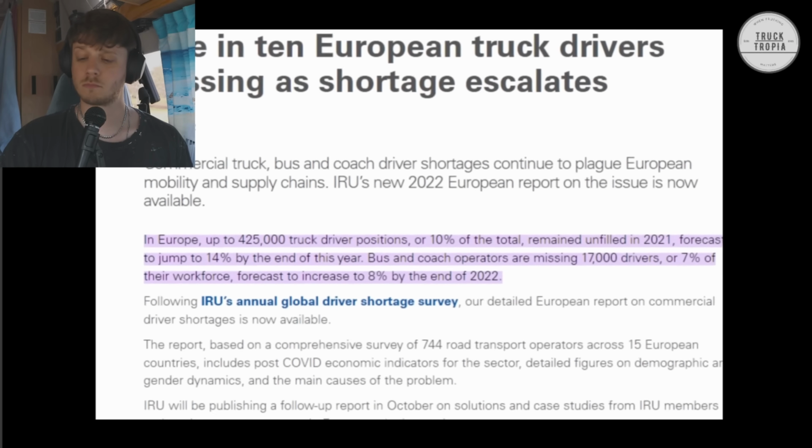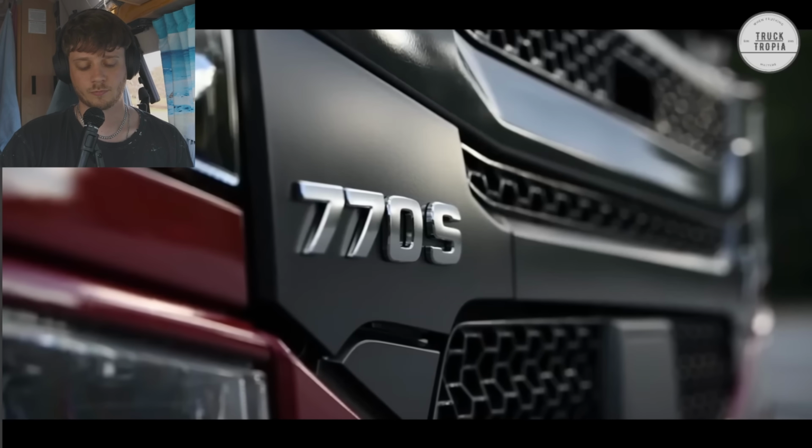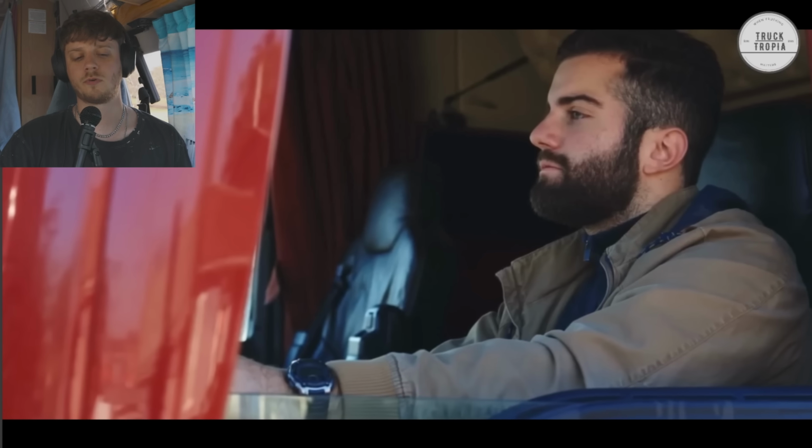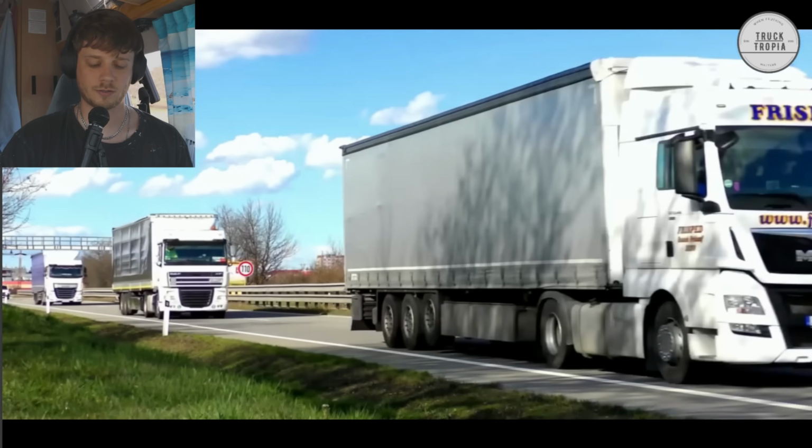Also, there's a big shortage of truck drivers in both the EU and the US, and when drivers are hard to come by and want a good-looking truck with a lot of horsepower, it's a way for the haulier to lure drivers to their company. We hope you learned something.